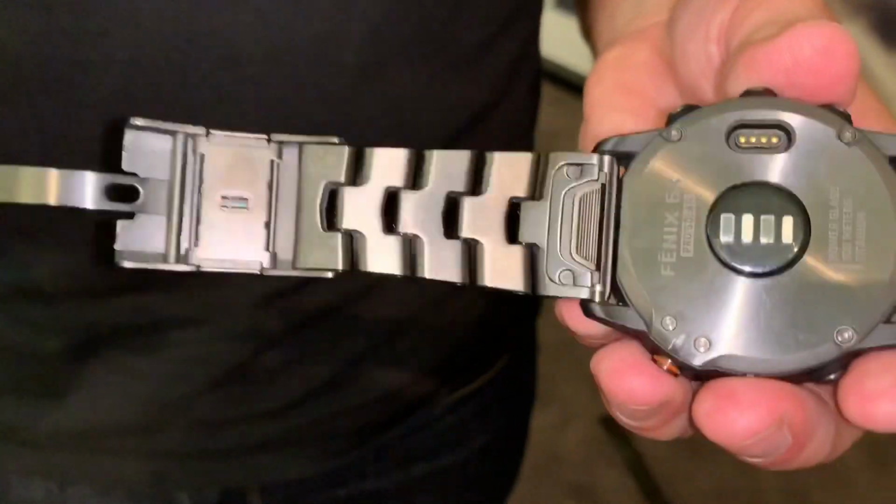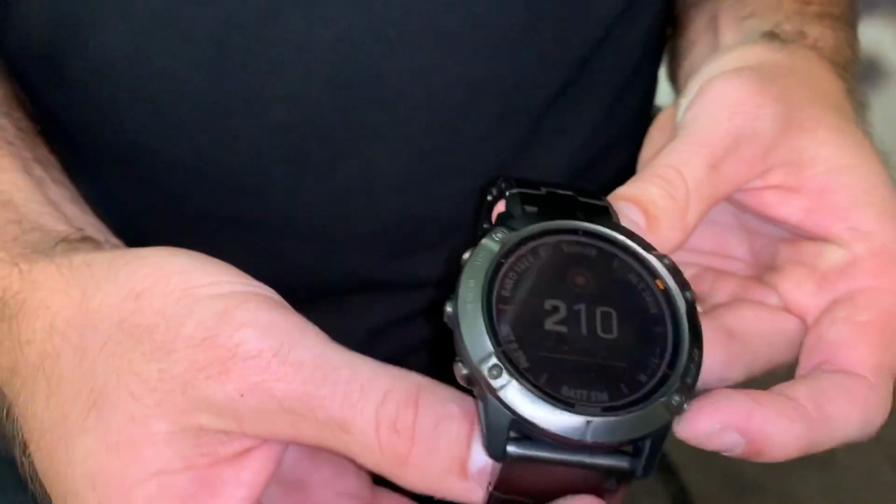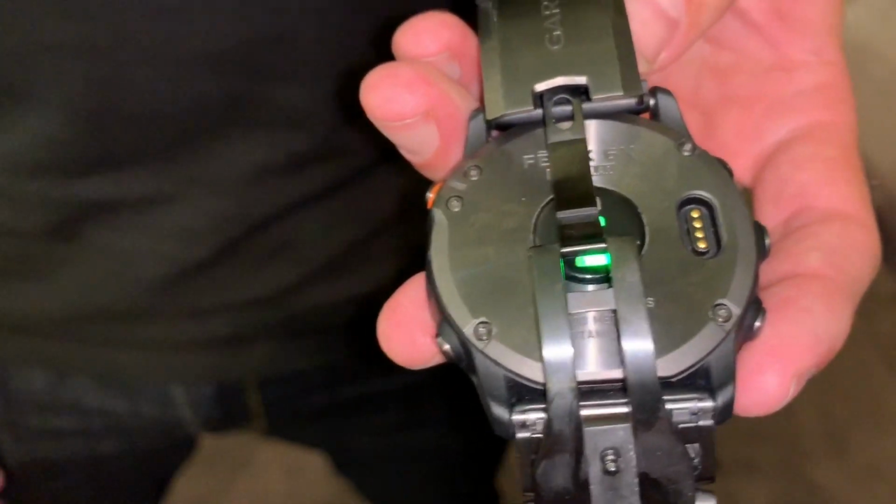So that's Fenix 6X. Any other questions? Yeah, one question is regarding the charging cable. Is it exactly the same as the Fenix 5? It is, yep. Same charge cable. You can see it right there. It's the same exact one, so you can reuse your cables.